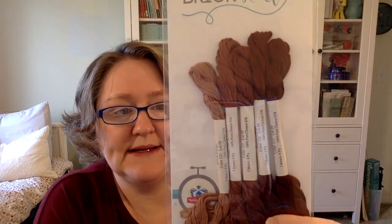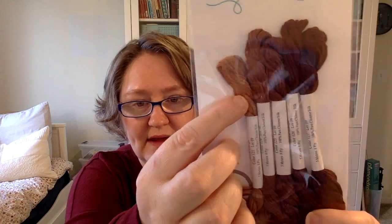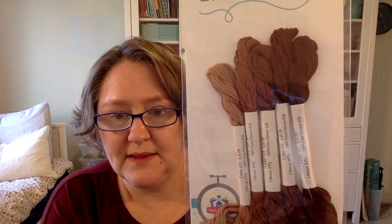I only have one little piece of haul. My November Fine Floss Club from Fat Quarter Shop. I get the MPI silks. And this month it is brick red. And so it says beautiful, beautiful. Well, speaking of the house, right? It's almost like this color. It's kind of like a pinky light red.